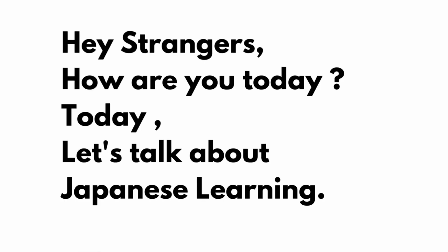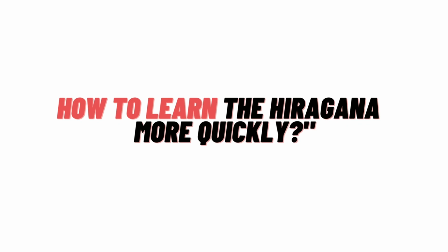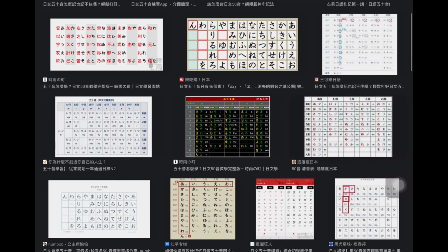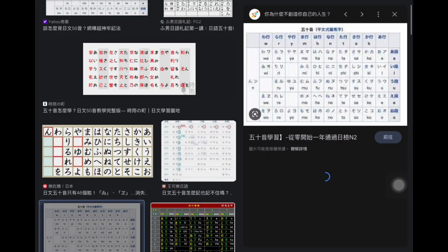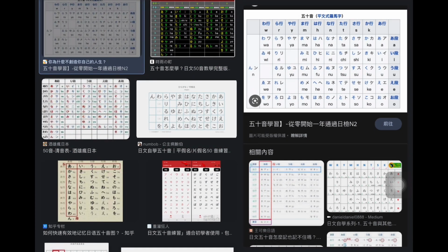Today, let's talk about Japanese learning. So, how to learn the hiragana more quickly? If you search on Google, you can easily find hiragana and katakana. I recommend starting with hiragana and treating each character as an image to be memorized through association.